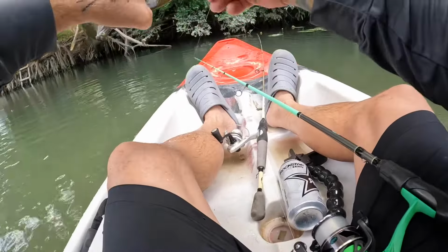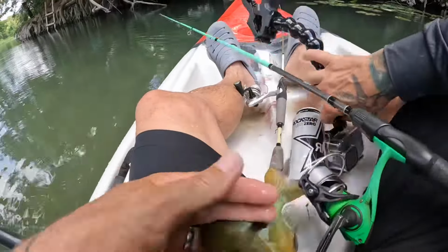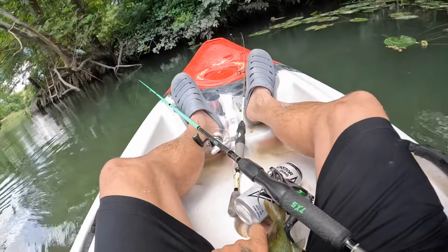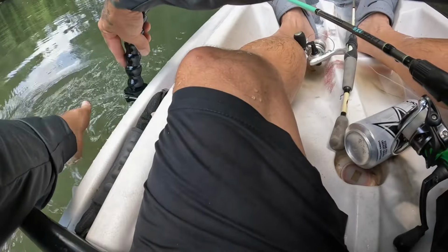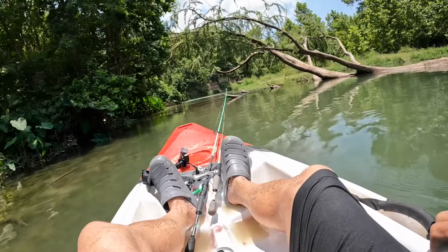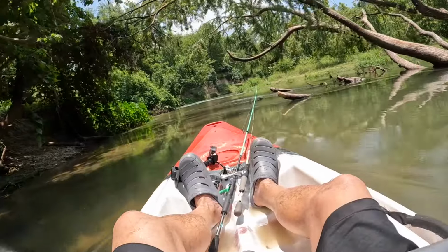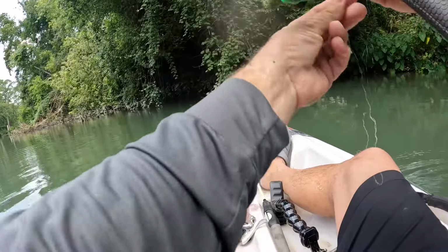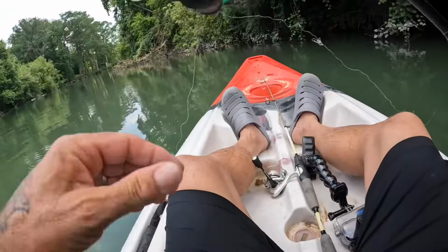Big fat one. Nice. Look at that. Gorgeous fish. Gorgeous. We're getting fish slimed everywhere. Mega out fish slimed. What the hell is going on?